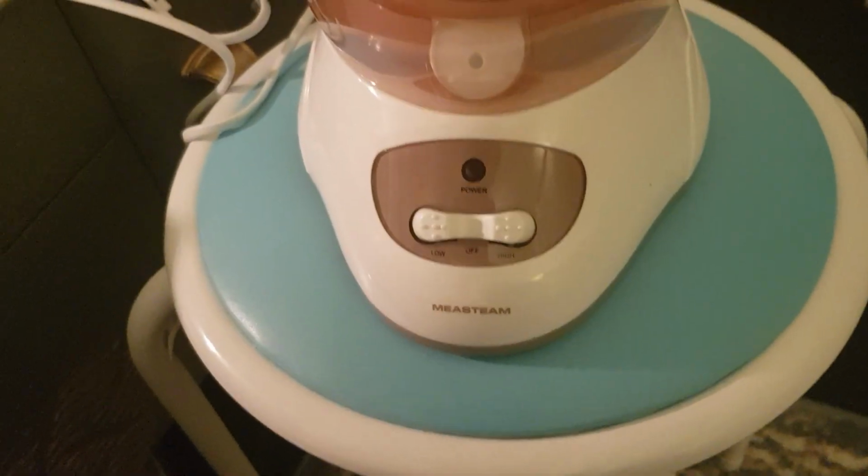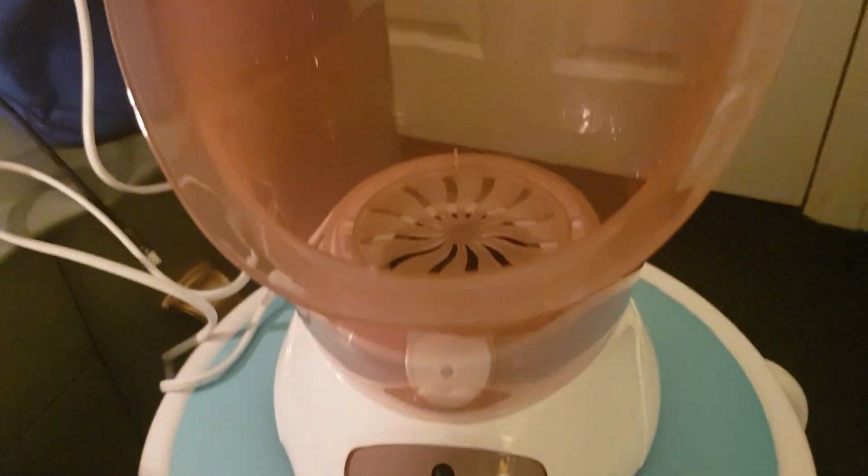But what I wanted to show you is this. And I was going to do it tonight, but I've decided I'll do it tomorrow now. It's a facial steamer. What do they call it? Me Steam.